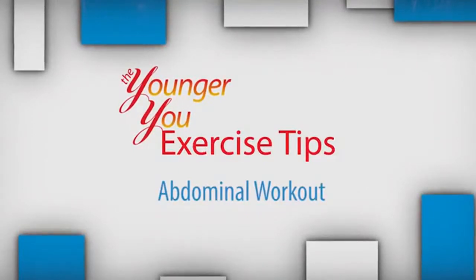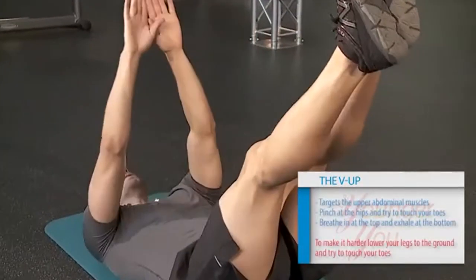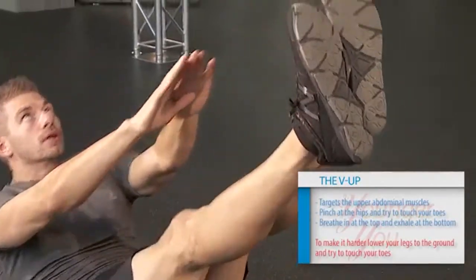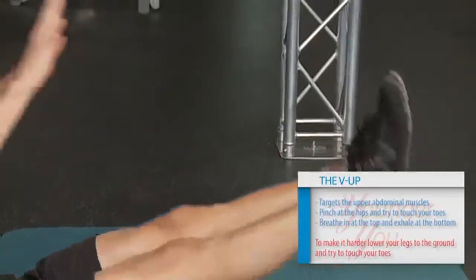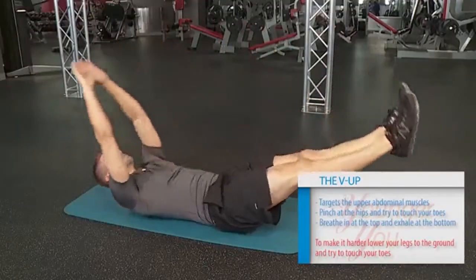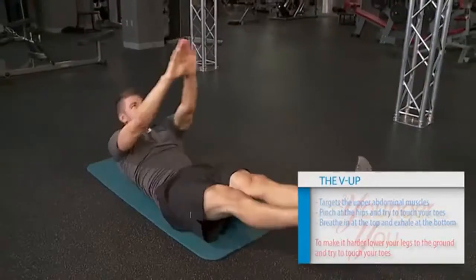This exercise is the V-up. It targets the upper abdominals. You would pinch at your hips and try to touch your toes without any use of momentum. Breathe in at the top and exhale at the bottom. To make it harder, lower your legs to the ground and hinge all the way up, trying to touch your toes. You would do 3 sets of 10 reps.